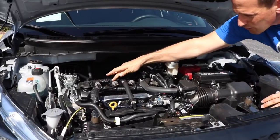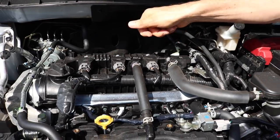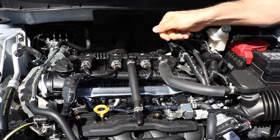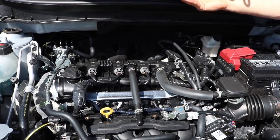Here's your coils right on top. Remember, this is a 4-cylinder, so 1, 2, 3, 4 coils are there. To get to the spark plugs, you have to take the coils off and your spark plugs will be in there. Normally I can't point this stuff out because it is all covered up.